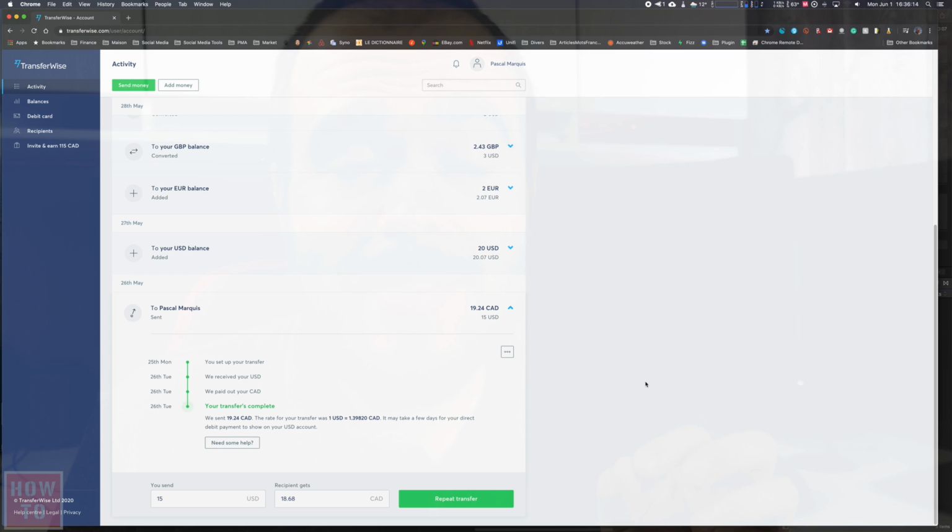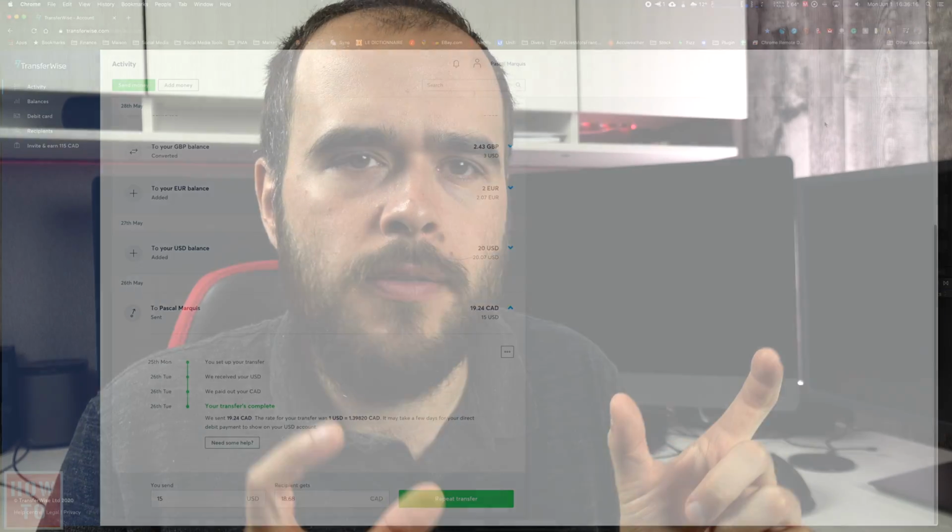Oh yes, and I forgot. The reason why it's so fast is that the money doesn't really cross any borders. If, for example, I would like to transfer pounds from the UK to Canadian dollars in my Canadian account, well, TransferWise will collect the pounds in their UK account, and they will use their Canadian account to pay me in Canadian dollars. Really, for me, TransferWise revolutionized the way I receive my international payments.